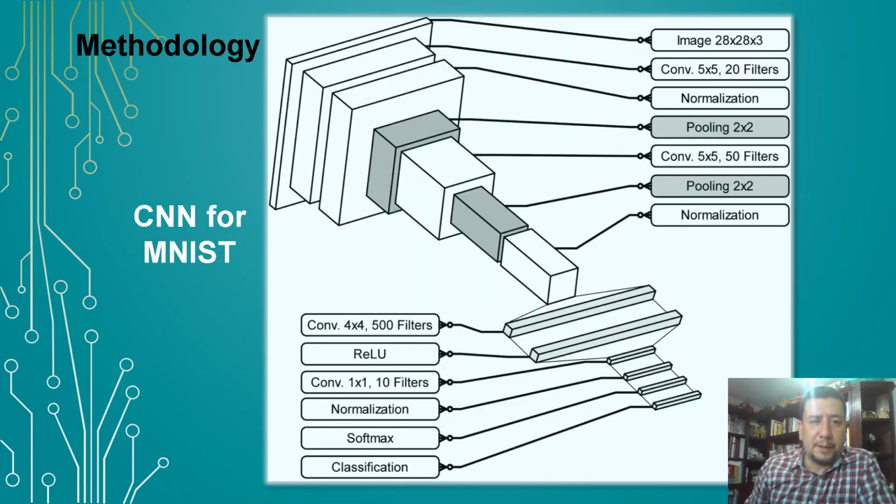Now, these 4 datasets are fed into a convolutional neural network. In this case, we use a simple one. It's not very complex, but it's very useful for this experiment. We have two pooling layers, which are the ones that we care about, because in these blocks is where we are going to replace and put the 10 pooling methods that we are going to try and evaluate.